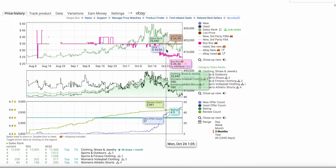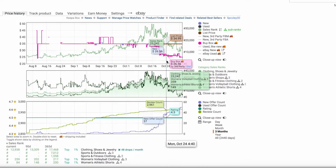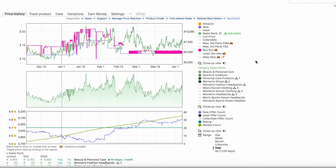So let's look at how to do that. On certain listings, we can see the seller count start to go up, but the price doesn't drop right away. If that's the case, you might want to avoid that kind of listing, or at least wait to purchase until you see any price action with the increase in sellers. Another way to understand if a listing could tank in the future is to look at the past data.